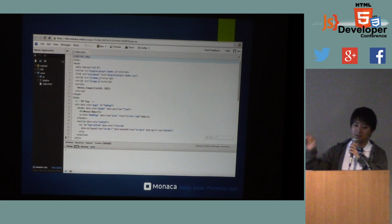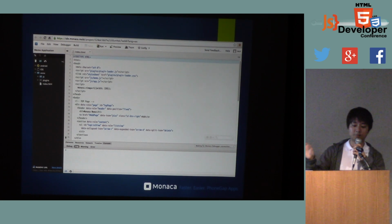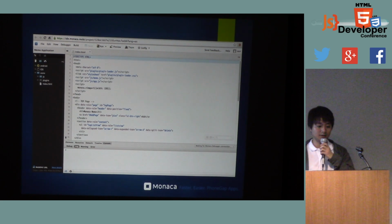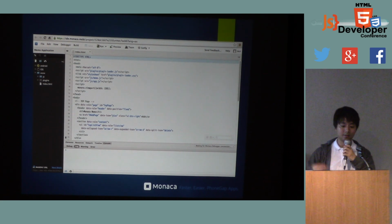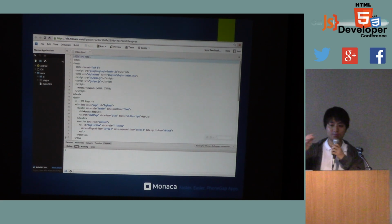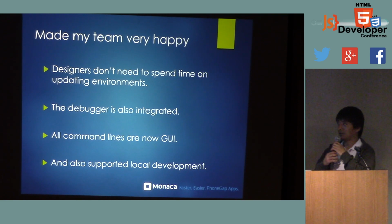So we have a place to edit, and we have a debugging tool connected here, and auto-completion like Emmet, Zen Coding, and lots of plugins, where you can just click and enable jQuery or jQuery Mobile or something like that. It also integrates with a debugger, so you can see what's going on over here. Now the debugger is sending information to the IDE, so the developer and the tester can be very separated. And the designers are very happy because they don't need to set up any environment. So it made my team very, very happy.